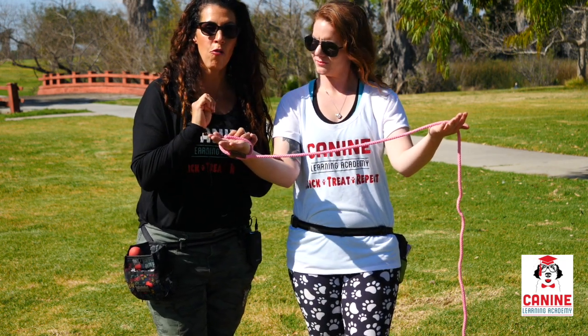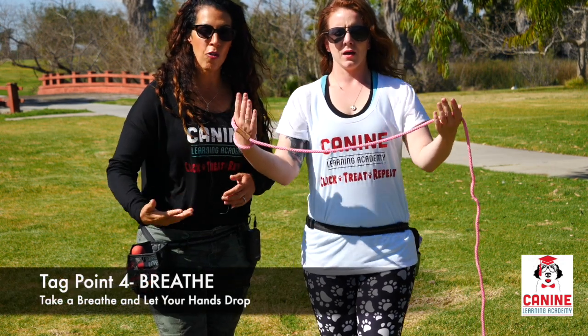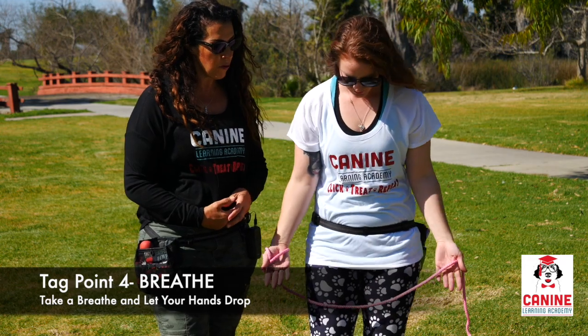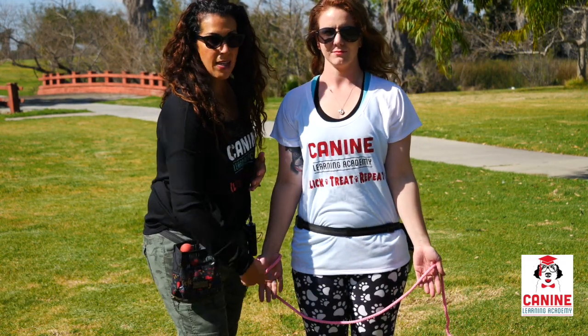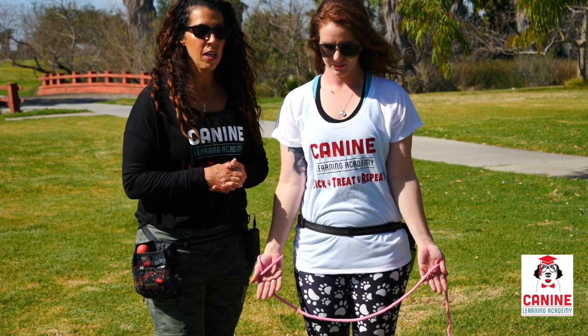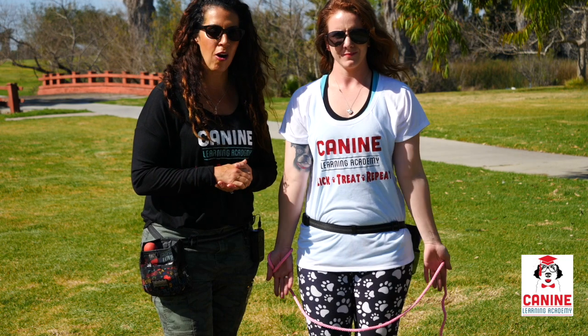Tag point number four is to take a deep breath and let your arms drop. Tag point number four is breathe. And here you should see a natural smiley face. It should be slightly above your knees depending on how tall or short you are.